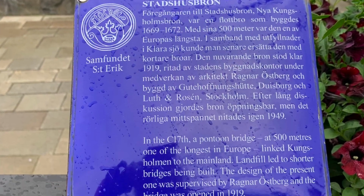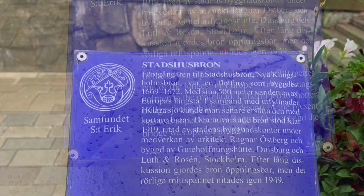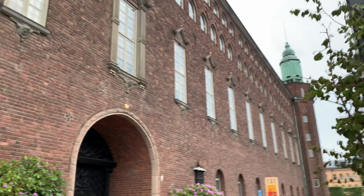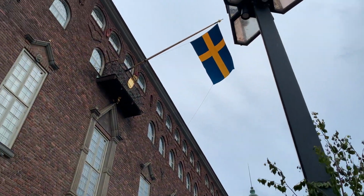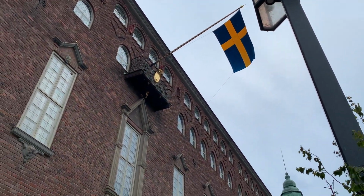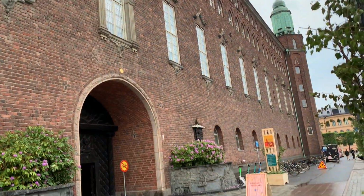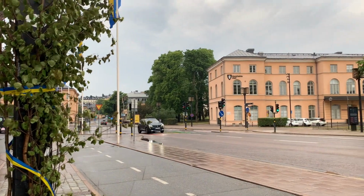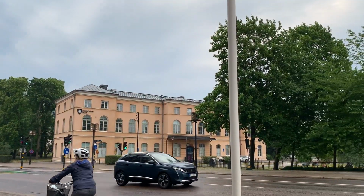So let me tell you what it says on the board. The City Hall Bridge, the predecessor of the current City Hall Bridge, New Kungsholmen, was a floating bridge that was built 1669 to 1672. With its 500 meters, it was one of Europe's longest. In connection with fillings in Klara Lake, it could later be replaced with shorter bridges.